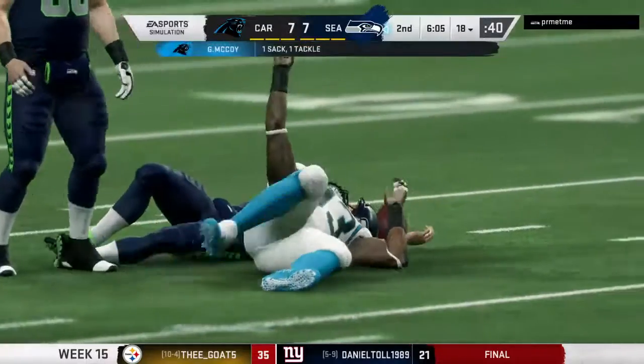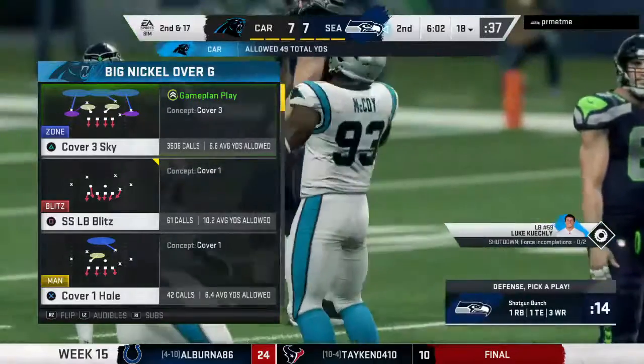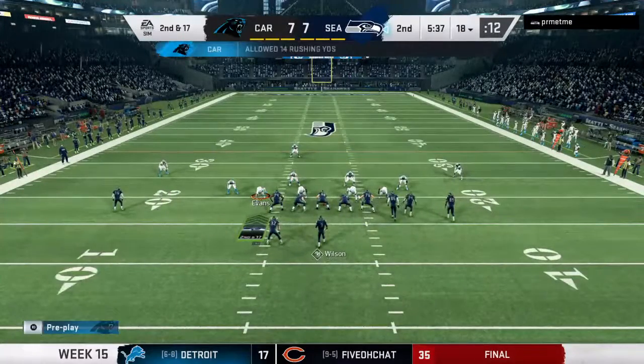Nowhere to escape, and he goes down. Gerald McCoy in there to get him, and that is sack number 6 now for him on the year. Now, following the sack, they'll look to make amends on a 2nd down and 17.